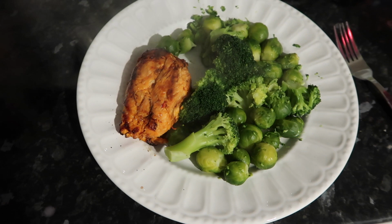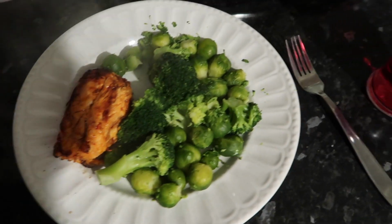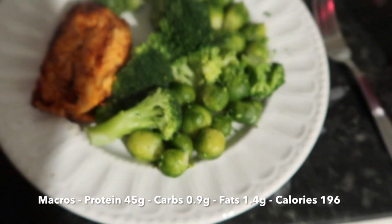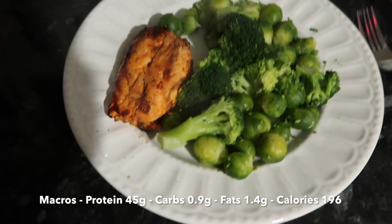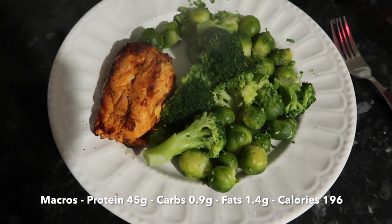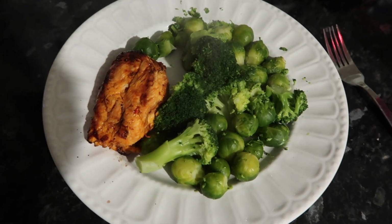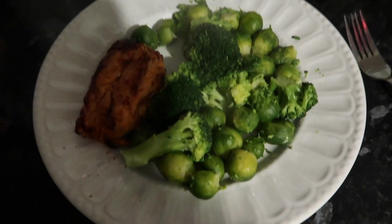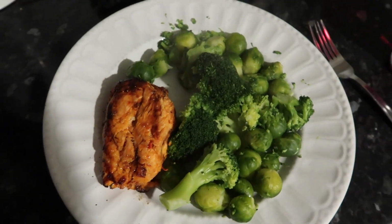Last meal of the day, this is just a small chicken breast. It's really small and useless. And Brussels sprouts. Last meal of the day, a small chicken breast and some Brussels sprouts and broccoli. So simple and effective and boring. Lovely. Right, so that's the full day of eating done now.